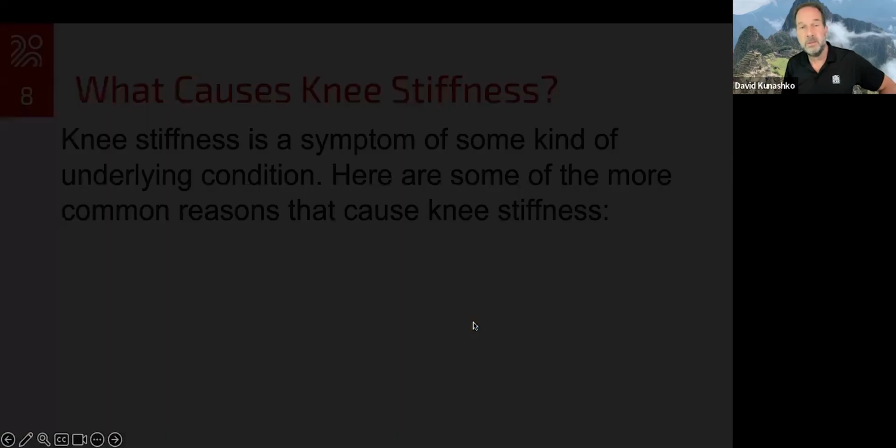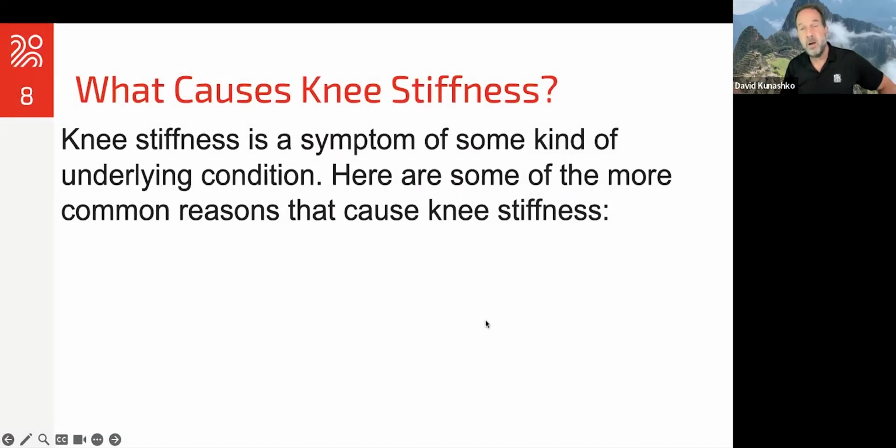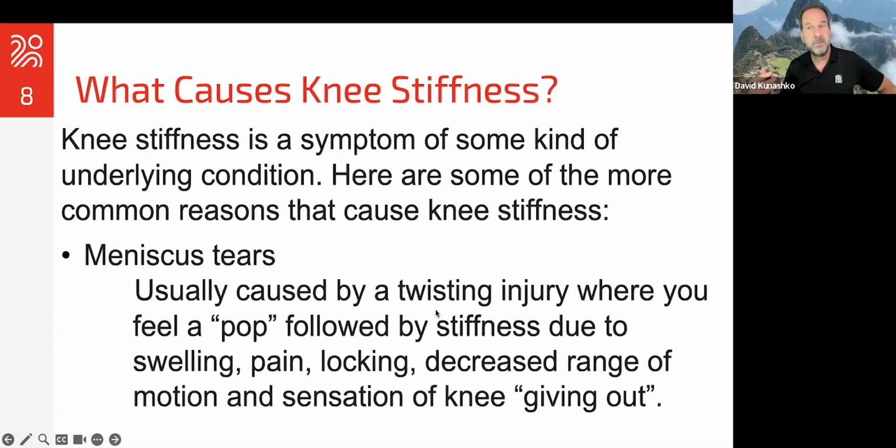That's just a reference. So knee stiffness obviously is a symptom of some kind of underlying condition or pathology, right? So there's lots of things that can cause knee stiffness. I'm going to focus on one main one today, or a couple, but I'm going to talk a little bit about all of them.